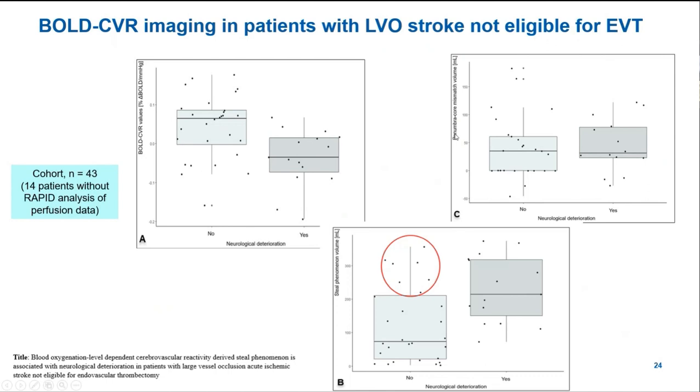The last box whisker shows the penumbra core mismatch. These are the patients that would typically, in other institutions, get an MR perfusion, the advanced imaging with baseline perfusion. If we look at the baseline perfusion, the penumbra core mismatch volume, deterioration no versus yes, there was no significant difference. So if we were to scan these patients with our standard baseline perfusion measurements, we may miss those patients that are actually deteriorating and have a hemodynamic underlying problem.